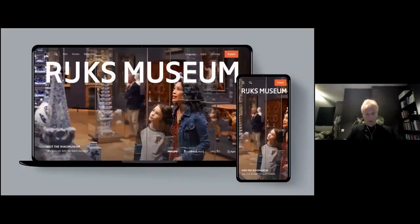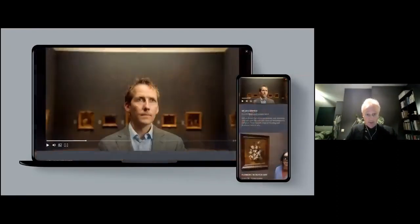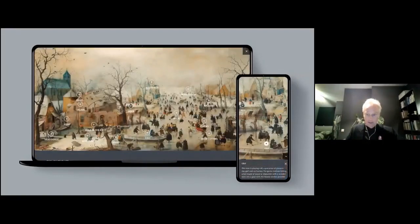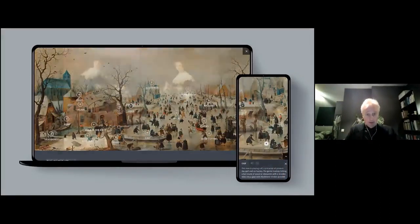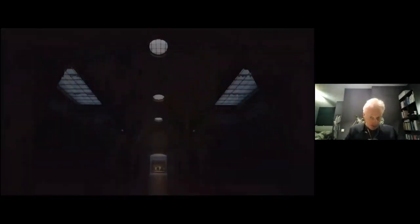So here's a little bit of how the new website looks. It's also very much with big images, just like Rijksstudio. And this is the stories platform. You see the header. And here you see an example of a video series. This is another template we use. It's like a hotspot. You can zoom in very deeply. You can tell all you want about those details. And this is an example where you can compare artworks. So what we do is make different templates and different formats, different series. And that is our great new stories platform.